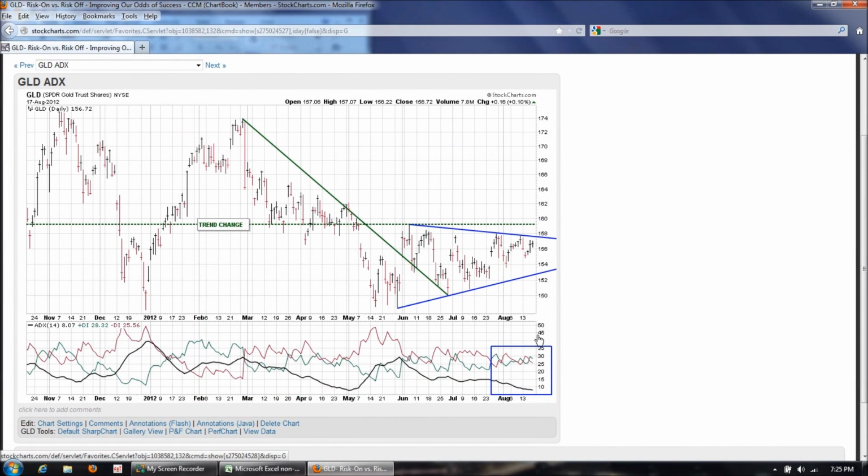The comments made on a previous slide about XLB materials apply to both gold and silver from a reinflation perspective. They've been laggards. They're showing some signs of life. This is somewhat of a symmetrical triangle. Like to see a breakout here.